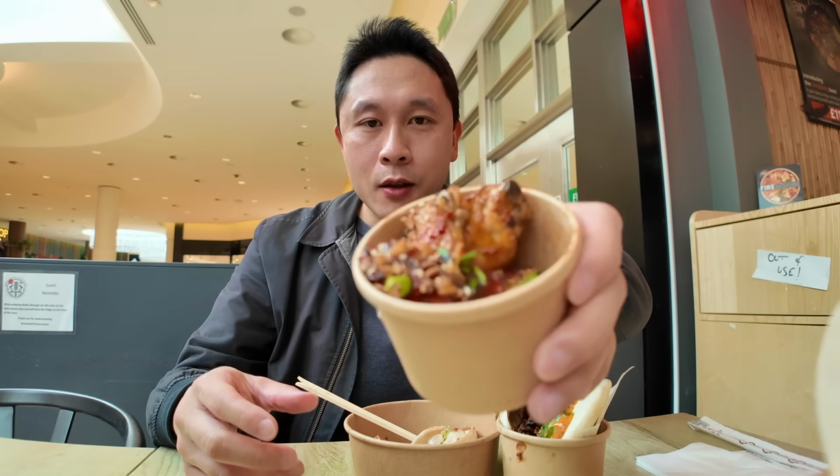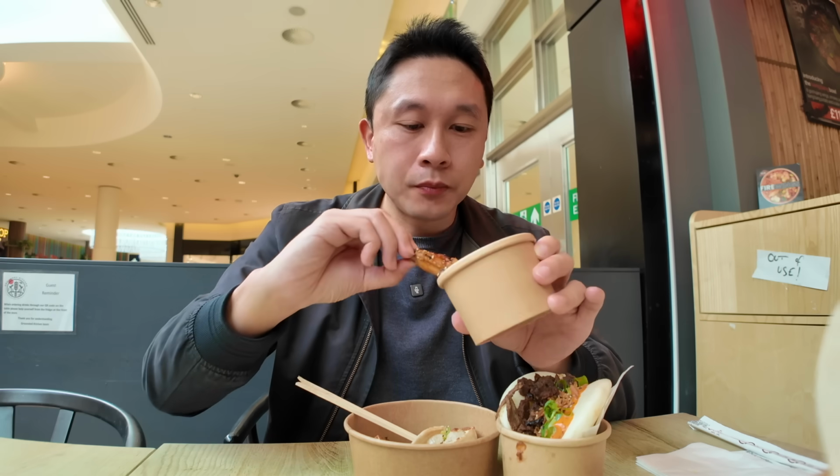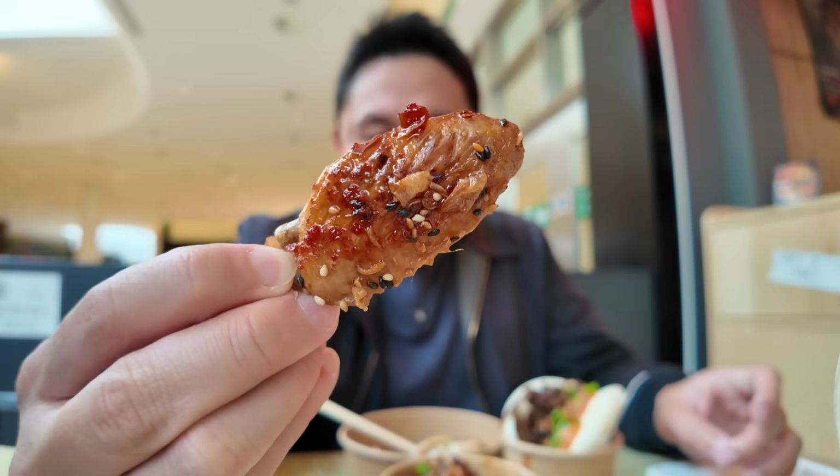Let's move on to the chicken wings. So there they are. I'm gonna have to get my fingers dirty here, but you get 4 in a portion. And check those out. So these are Korean chicken wings. See spices on there, a nice glaze and sauce. Let's go for a bite.